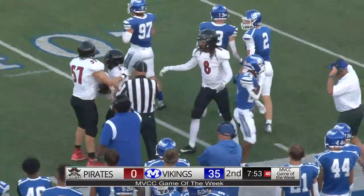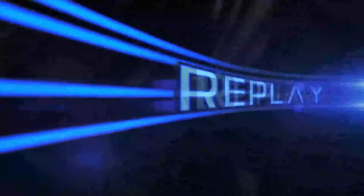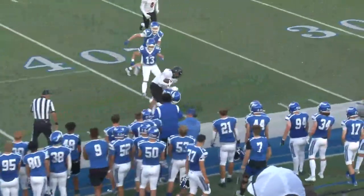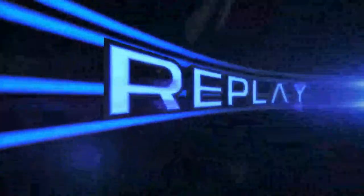Kind of gets out of the pocket. Nice blocking there by Pope. Nice open field tackle though there by, I think that was Hunter again for the Vikings. I thought they just threw another flag, but the refs threw one to the other.